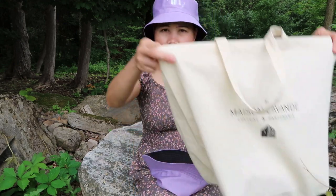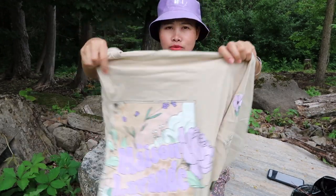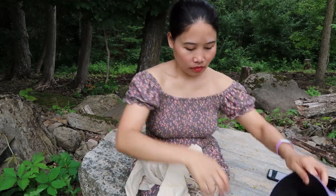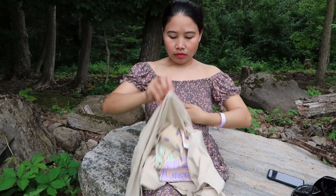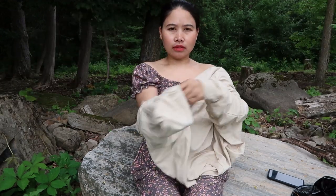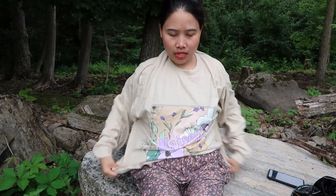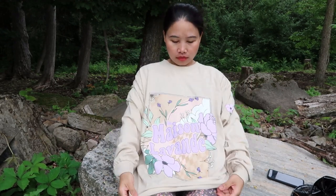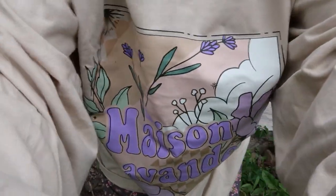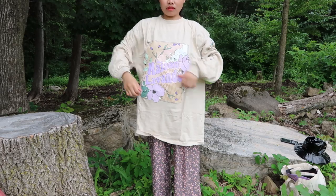And I have this bag. And I have this one also guys. This is their new product. I like this one. So I'm gonna try this. So this is like a dress. This is like a dress, guys. This is a kakawati. Like that. It's big. Oh my god. It's big on me.